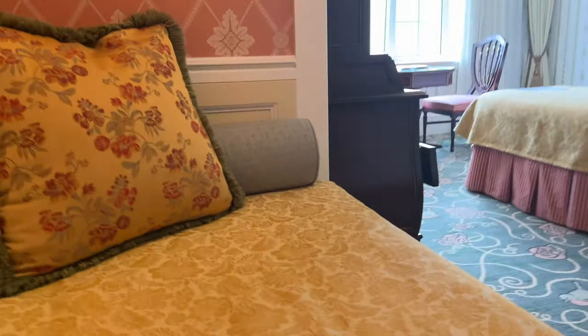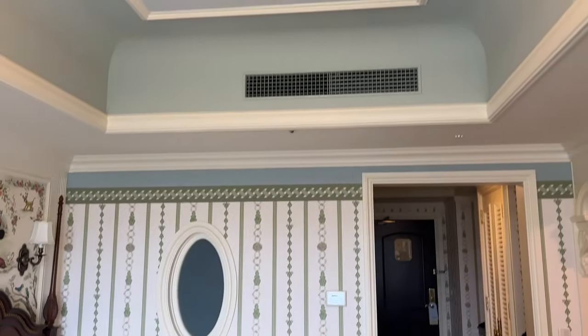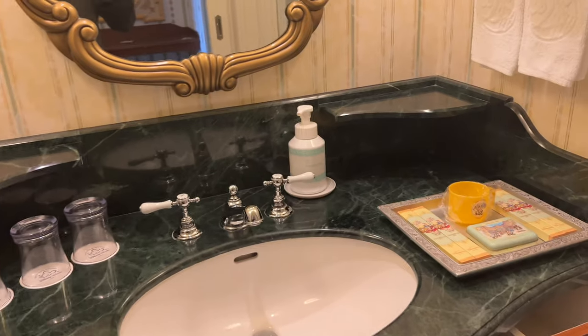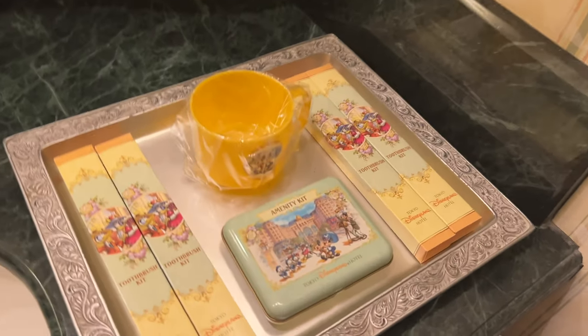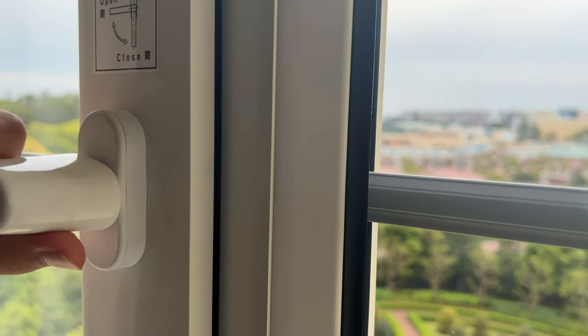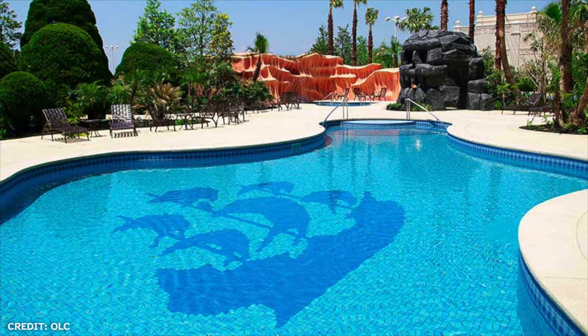These beds are great for maximizing space, but what about the rest of the room? Well, it's also fantastic. It has an elegant Victorian atmosphere with a great vanity area. The amenities are here, of course, and the best part, theme park view. This was a fantastic experience. The hotel only has an outdoor pool, only available in the summer months.